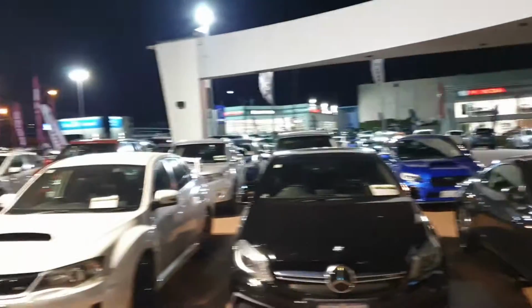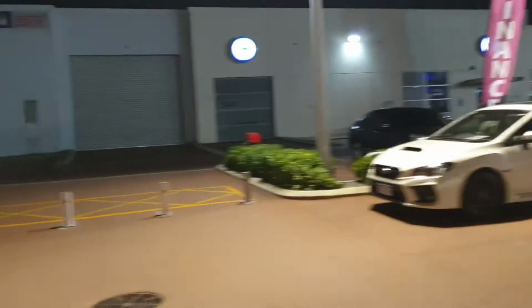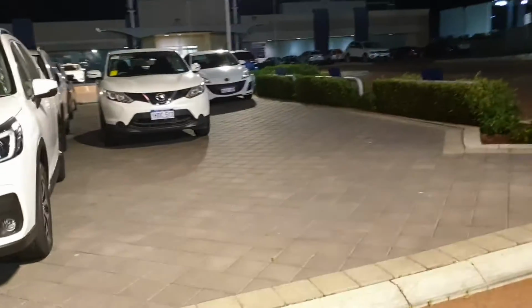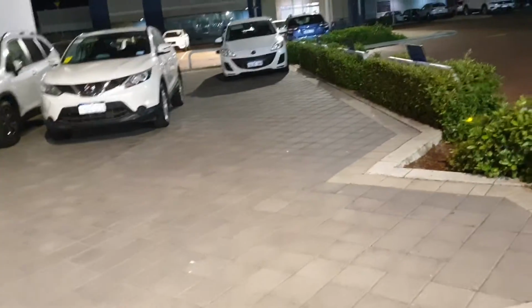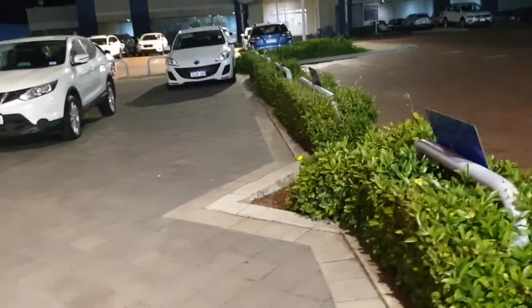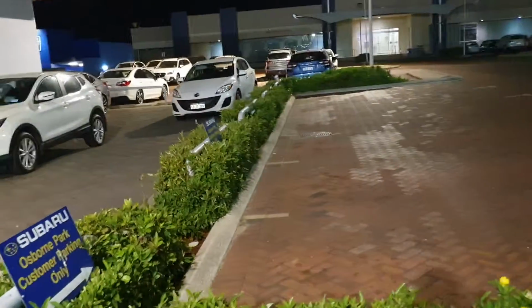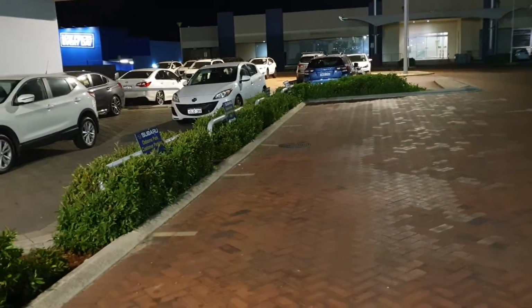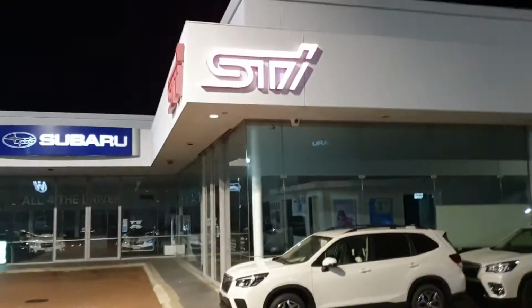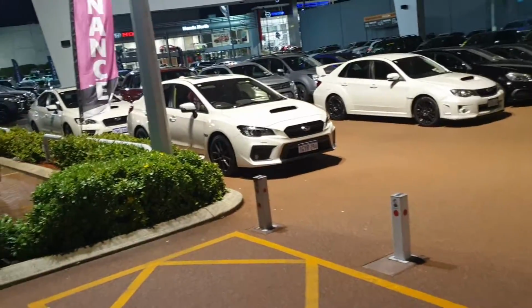Yeah, so that's the Subaru dealer this evening, and then over there we've got the VW dealer and the Subaru service department. But yeah, there's more stock out the back as well. Subaru, there's a Nissan there and a Mazda and some other stuff in the parking lot, but I don't know if it all belongs to them. Seems to. Yeah, so Subaru, repping the Subaru brand, but looks like the dealer is really hurting, and I'm not surprised.